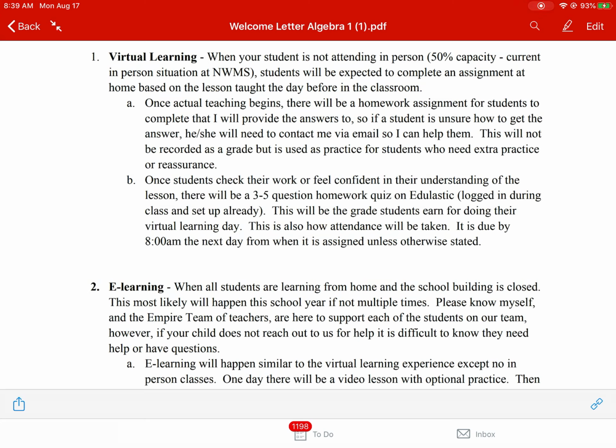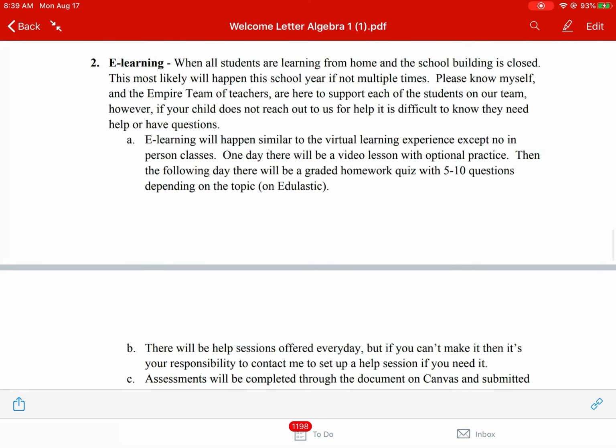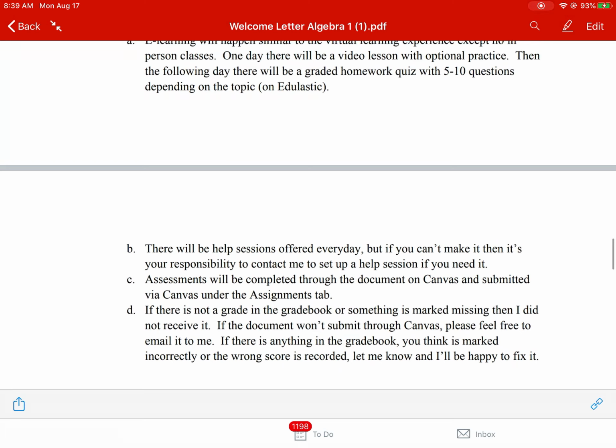Now, that is not for a grade. It is for attendance purposes only. There will be something else for them to do. If we end up closing the school down again, which most likely will happen this year, though we don't know when, and it probably will happen more than once, we'll try to go back and it won't work. That is completely e-learning. So one day I will do a video lesson with optional practice, and then the next day they'll do a 5 to 10 question quiz, and it will be counted for right and wrong answers. So it's crucial that students are doing the lesson and making sure that they understand it.